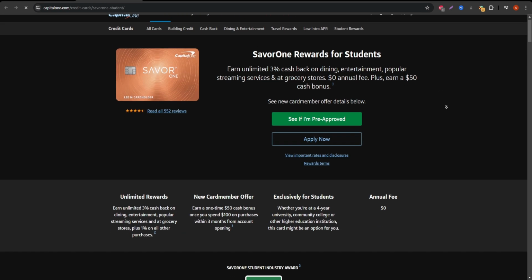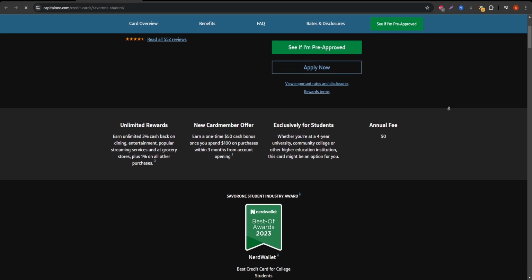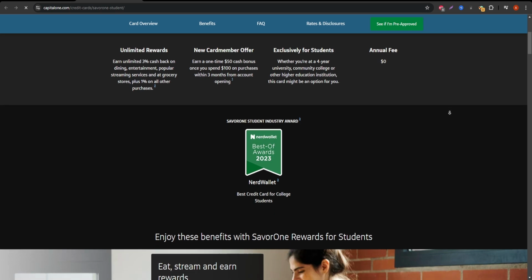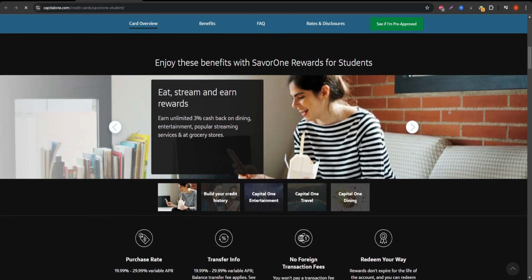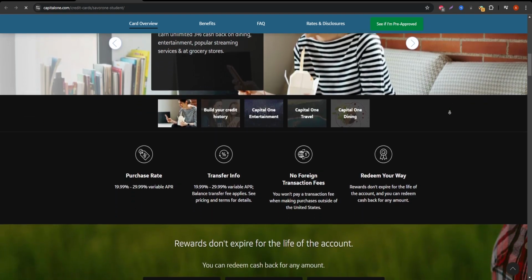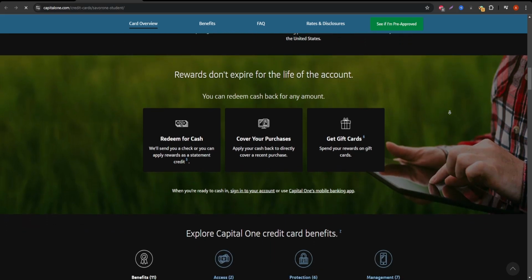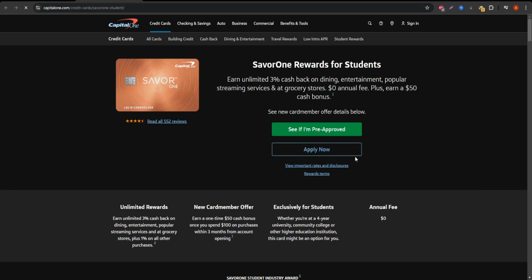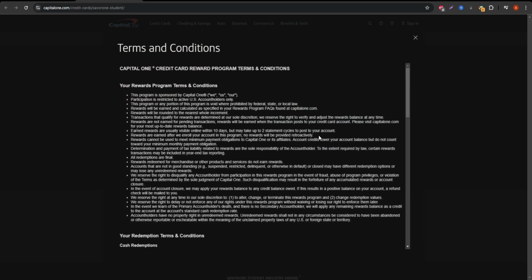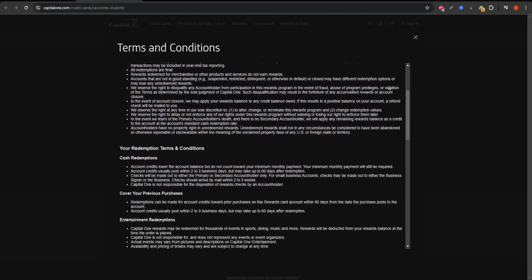First up, let's talk about the rewards. The Journey Student Rewards card offers 1% cash back on all your purchases, but that can increase to 1.25% if you make your payments on time. This is a great incentive for students who are building credit and learning how to manage their finances. Plus, there's no limit on how much cash back you can earn, which is a solid perk for a starter card. Another major advantage: there's no annual fee.